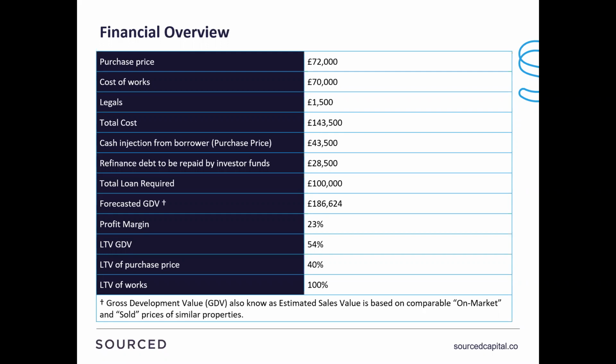Forecast GDV, as stated through the RICS valuation, is £186,624. So there's a profit margin of 23%, a loan to value of GDV of 54%, a loan to value of purchase price at 40%, and the loan to value of works is 100% to cover the 100% cost of the works.